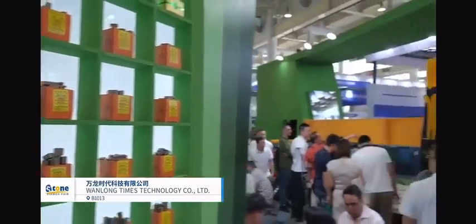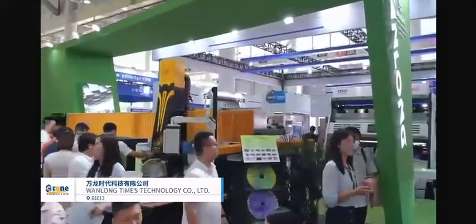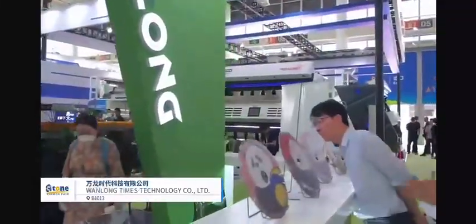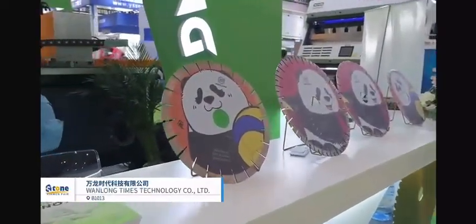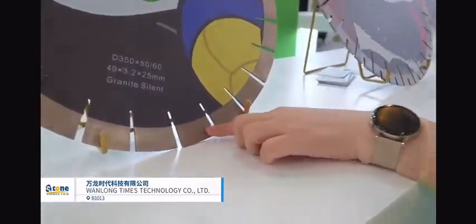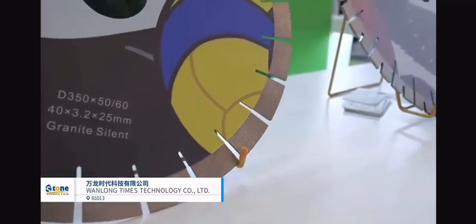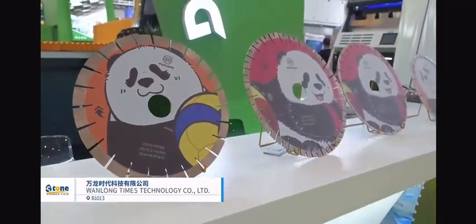Now we'll check another popular product in our company. The saw blade is also a best-selling item in our company. For example, this is the Aries segment for grinding cutting. It's very popular in the European and US markets as it's much sharper than a regular blade.